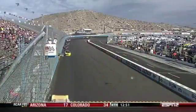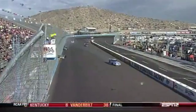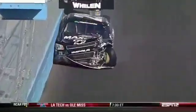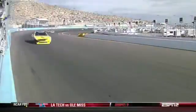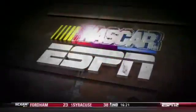Wow. Oh, man. Yeah, that was Mike Bliss. Looked like he got really loose on the inside trying to pass Derek Cope. It's a hard hit for both cars. Give you a different angle on this. This is going to hurt. Ouch. Stay with us. We're coming back. 69 laps to go here at Phoenix.